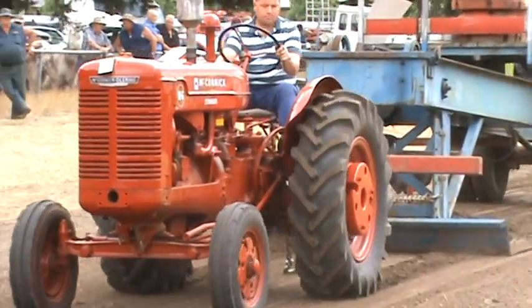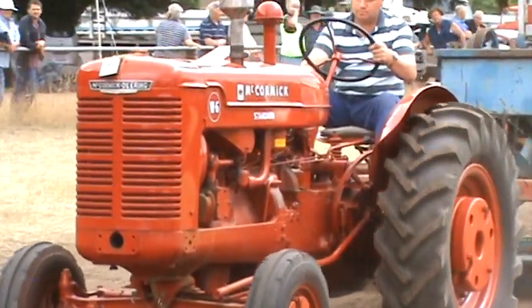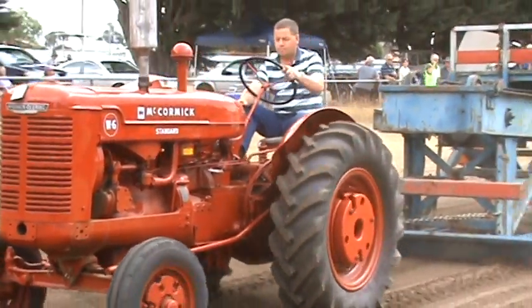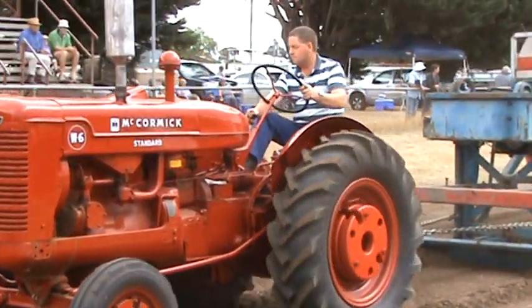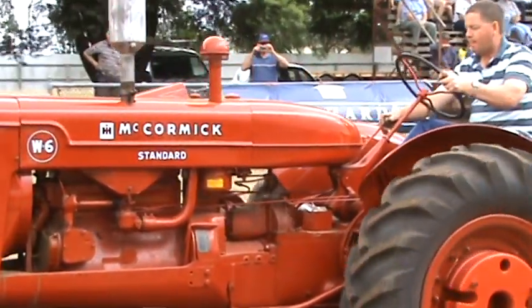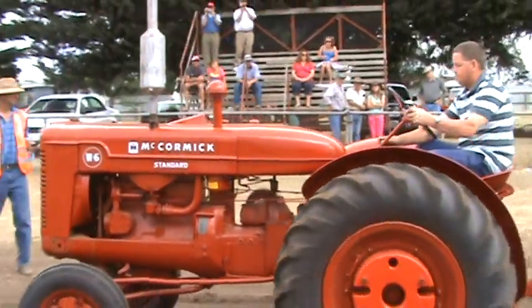Here we have Robert Gardner. Robert's driving the International McCormick, the W6. We saw him previously in the Fordson E27N, but now it's Robert Gardner in the International McCormick. Beautifully turned out tractor from Rod Gardner, and Robert Gardner will go on to have a reasonably good pull in the International McCormick here at the Colac this weekend.